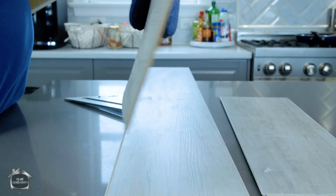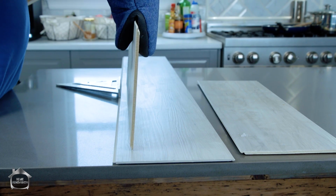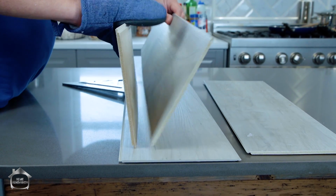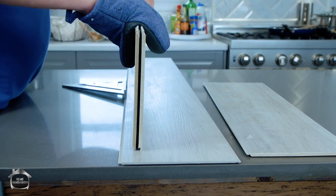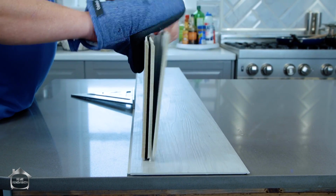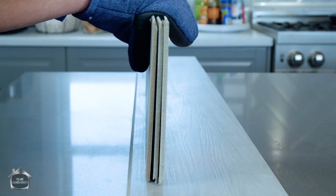Okay, so here's the hot one. That rigid core just turned into putty. This is awesome. Now that oven was on at 250 degrees. And here's the one with the ice. All right. Let's see if there's any difference.